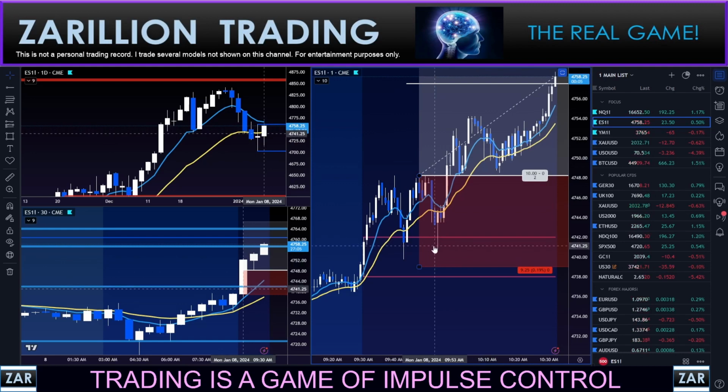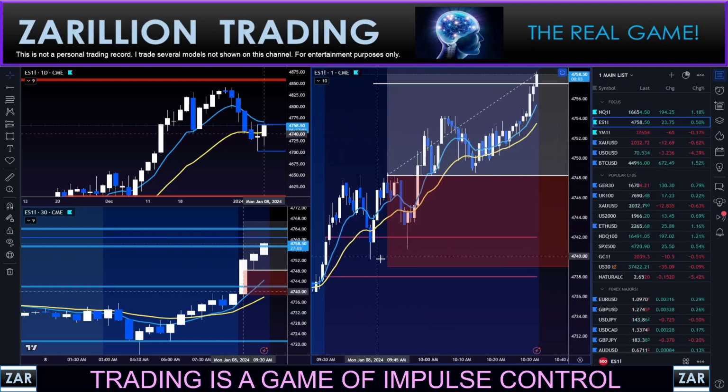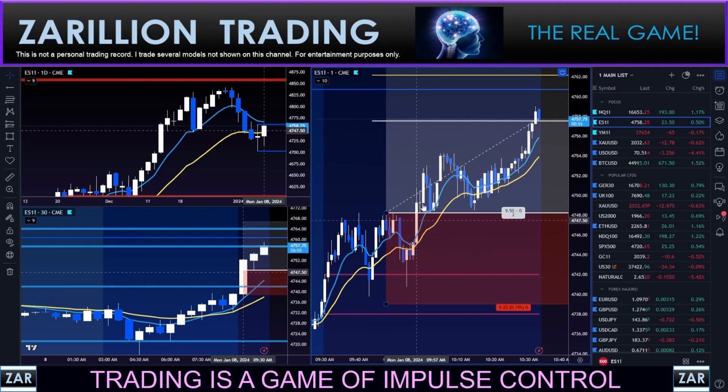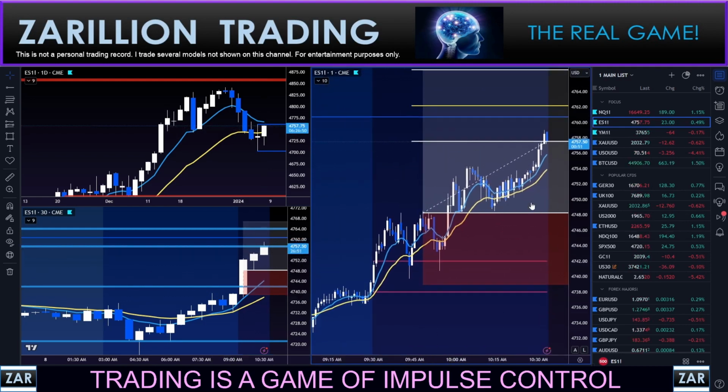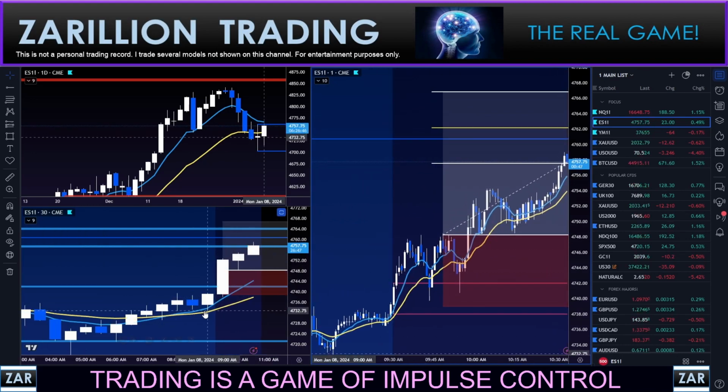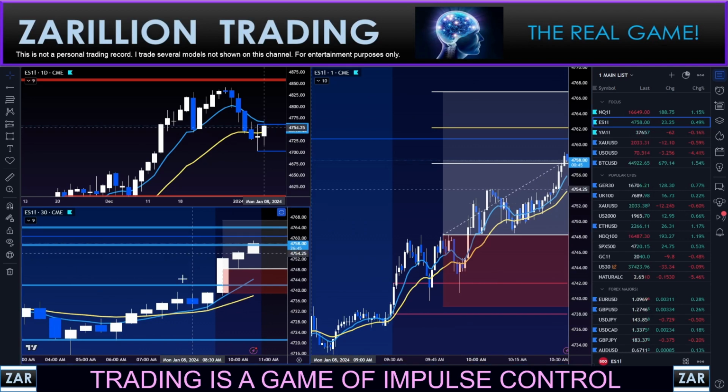Instead of going straight up like I wanted it to, it pulled all the way back to here. Did not risk being stopped out. Our stop, of course, was below this key pivot here, which was already tested, and then pulled back. Didn't quite even make it there, and then nice rally, pull back, and now we have a sequential wave uptrend moving higher.